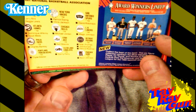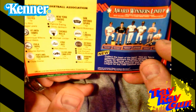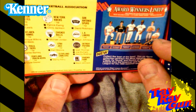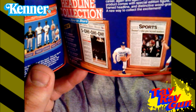The National Basketball Association. I think these are like all the heavy hitters, like Magic Johnson, Patrick Ewing, Larry Bird, Charles Barkley, Michael Jordan, of course. If Jordan wasn't there, you know, that was kind of questionable. I like these, the headline collection. Thought that was kind of cool.